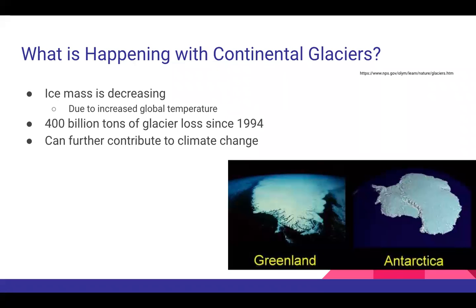So what is happening now with continental glaciers? The ice mass is decreasing due to increased global temperatures and overall climate change. There are 40 billion tons of glacier loss since 1994. And glacier loss can further contribute to climate change because the loss of ice mass increases sea levels. As you can see in the picture, Greenland and Antarctica continental glaciers are losing ice, and because the ice is melting, it is becoming more water.